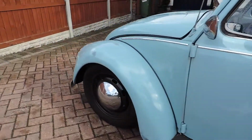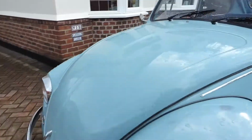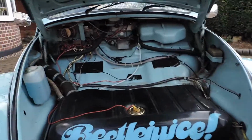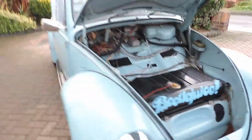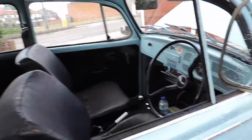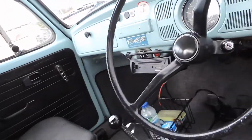The Beetle was actually originally discovered and created by Ferdinand Porsche. So this is almost a Porsche, and the engine is exactly the same as in a classic Porsche. You can see in the front there is the petrol tank, and that is your boot because there's no room in the back because that's taken up by the engine.